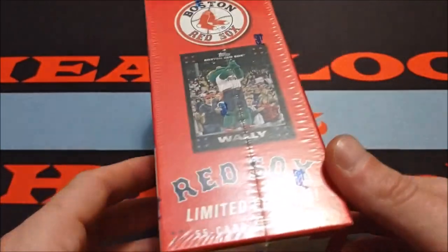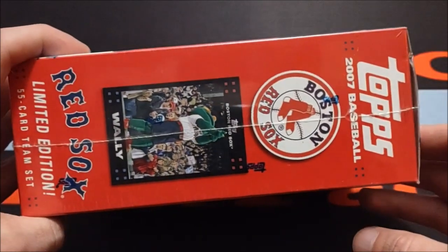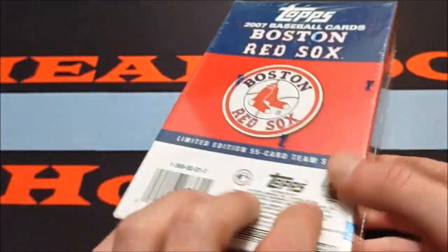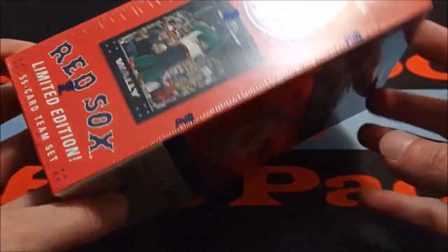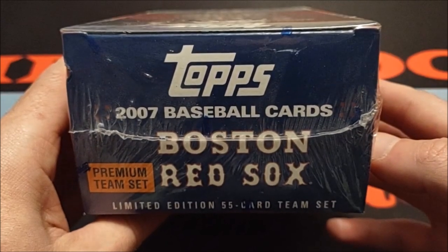It is essentially the exact same design as 2007 Topps, and by essentially I mean it is the same design. You can kind of see it there on that Wally card. But of course, if you are new to the channel, I PC the Red Sox, so figured let's go ahead and get into this one.